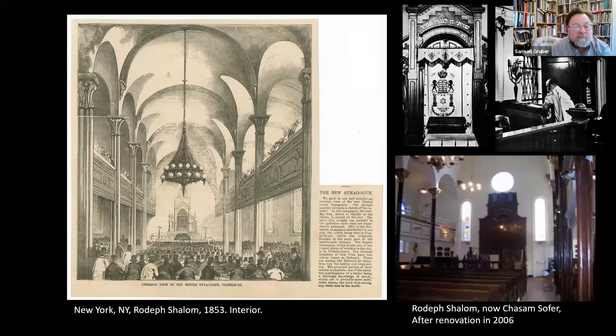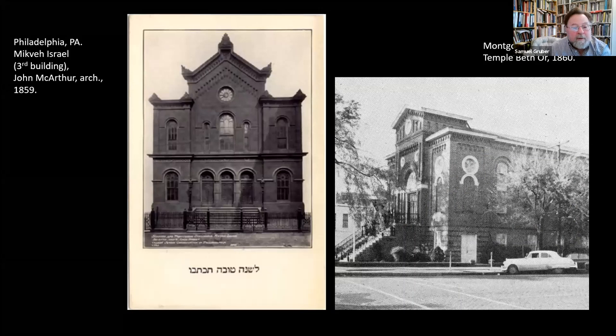So here are some views of Rodeph Shalom. This picture from the newspaper of the time exaggerates the size. It is not this lofty. The picture from 2006, on the lower right, gives you a better sense of the size. There are many other examples. This is the third building of Mikveh Israel in Philadelphia. And here's an example from Montgomery, Alabama.